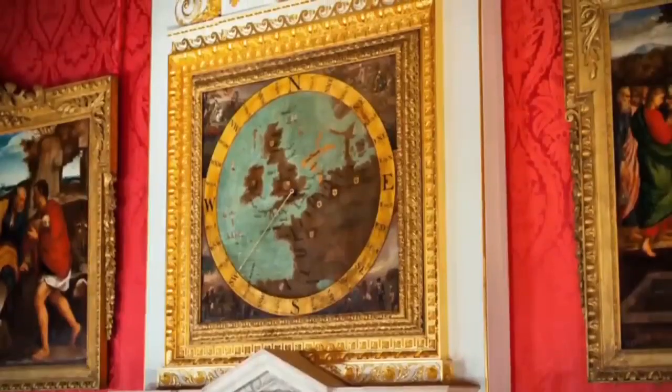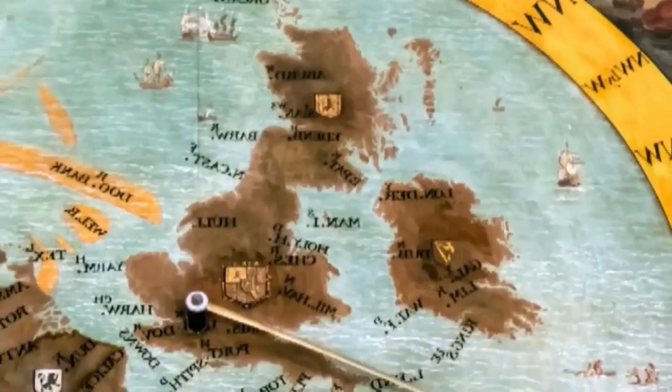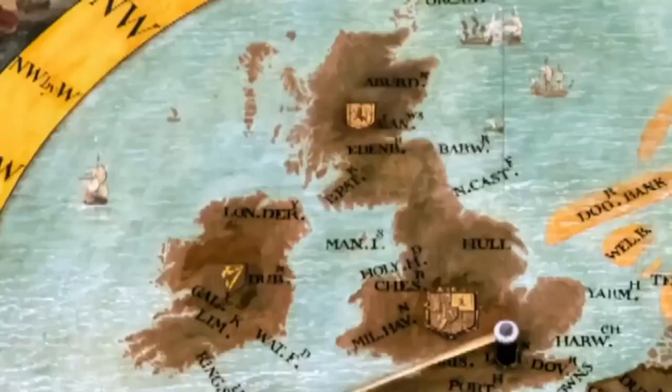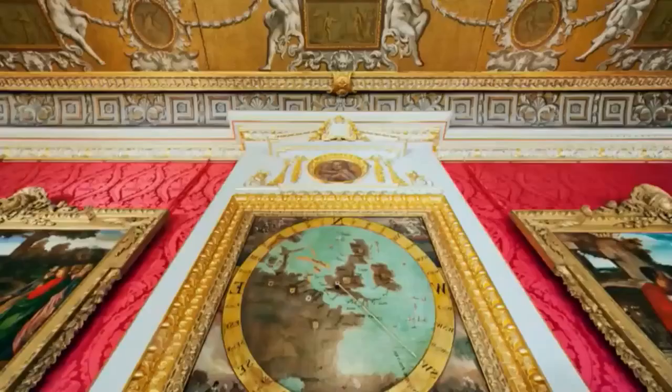It's got the four continents in the corner, and Great Britain has been made much larger in scale in comparison to the rest of Europe, particularly France, with whom England was at war at the time. It's an amazing work of art, but what's incredible also is the metal dial and how that works.